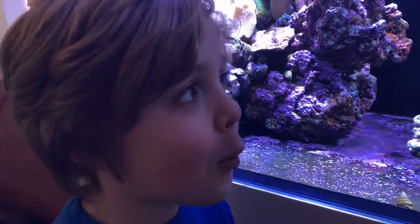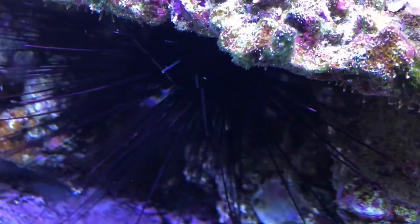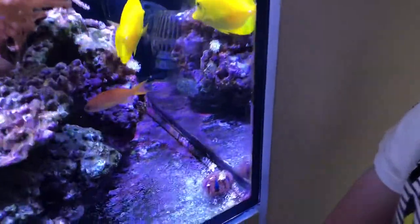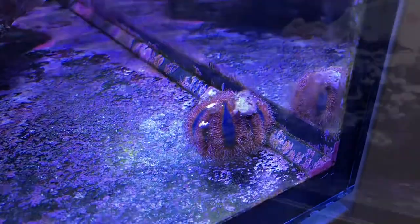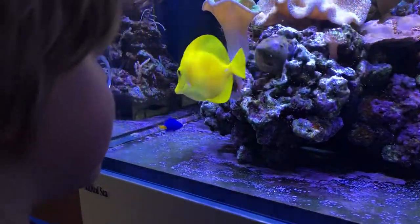For example, we also have this spiky urchin. Also, this tuxedo urchin has a habit of carrying corals on its back, as you can see. We also have snails to keep our tank clean.